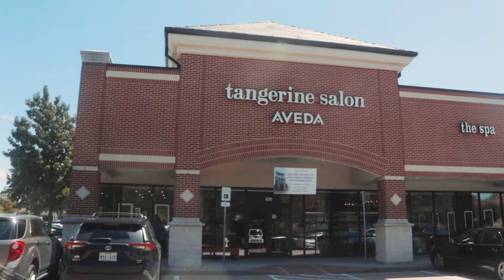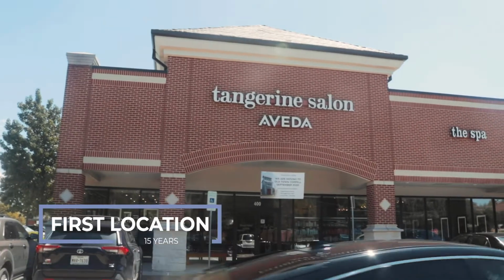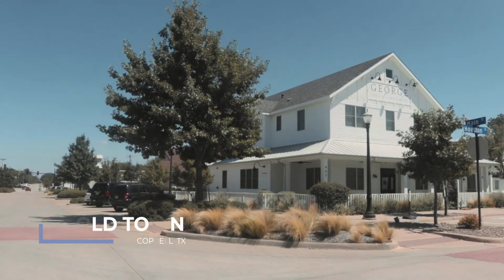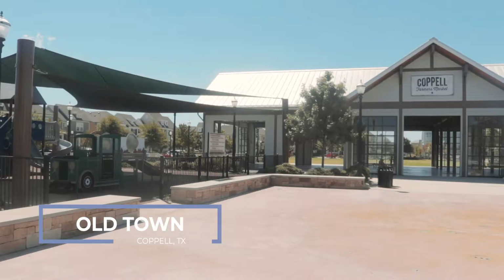Yeah, Beth, this is our 15th year, and we wanted to really celebrate being in Coppell. We started here in Coppell. Coppell is our hometown, and we are moving to Old Town Coppell. Super excited. I love it. I'm so excited. We're going to give you guys a little sneak peek tour.